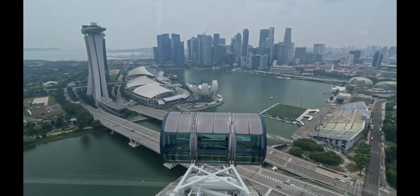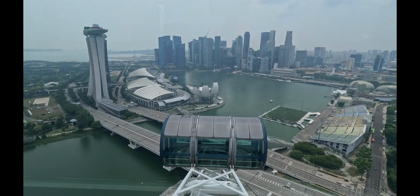So Singapore Flyer, I would say it's a must do. Today we're doing all the touristy things you'd noticed, and I think it's touristy for a reason, because it's good and people love it, and it's a nice way to see the city. So I think now we are going to head to the Art and Science Museum, something like that, but I will catch you there.